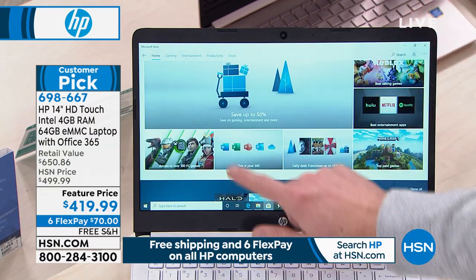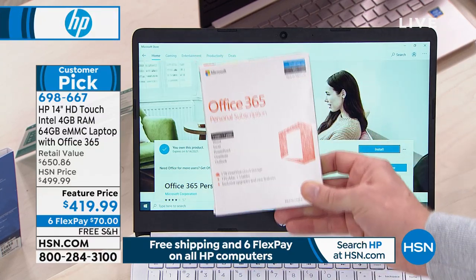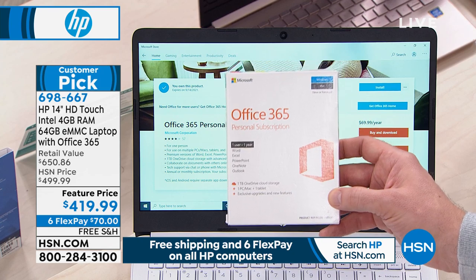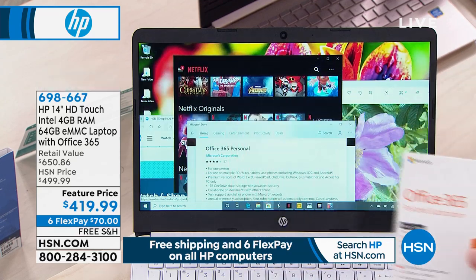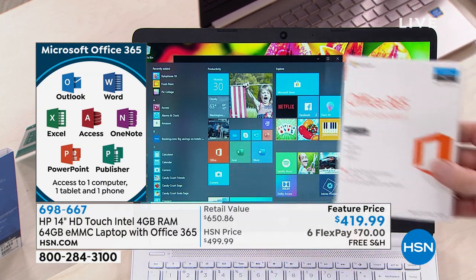And I just wanted to show you one thing on here. Office 365, we're giving this to you right now. You can buy it from the Microsoft Store, $70. This is coming with your computer. It is a fantastic price that you're getting. And on top of that, you're getting Microsoft Office. So when you end up getting this system, yes, it does have Windows 10, but it's the S mode. And you're getting Microsoft Office.